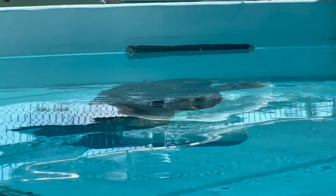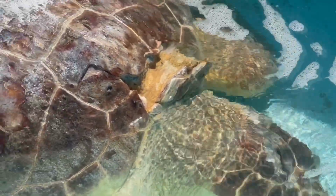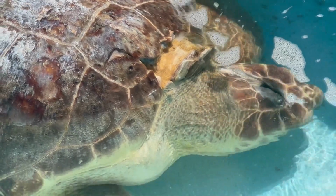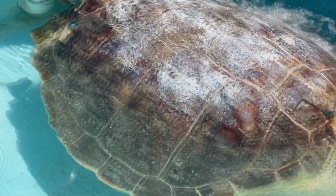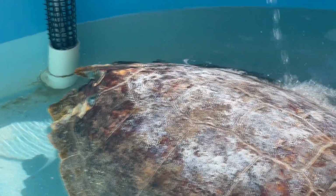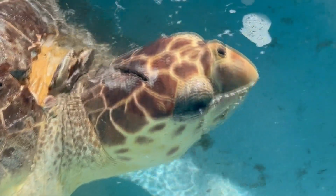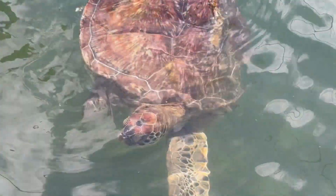Now he was hit by a boat. Oh my goodness. Oh my gosh, poor pumpkin. Oh, look at the back shell. That's a girl. What's happening now? What is she giving us?